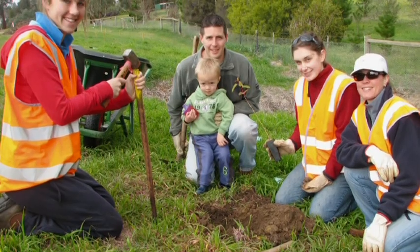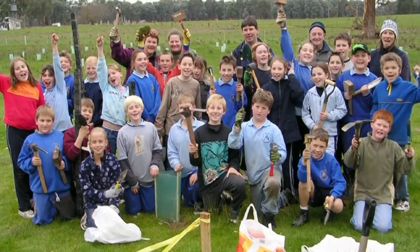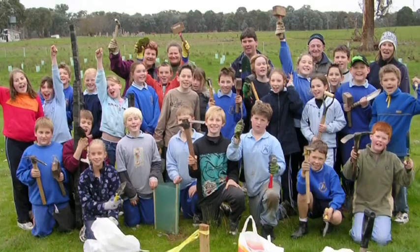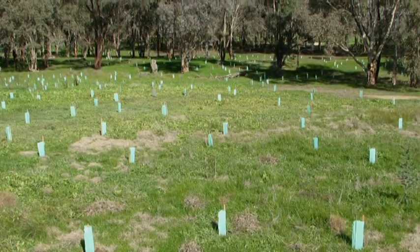We've also been part of the Planet Ark tree planting days since it began in 2000. Students from Baranduda Primary School, Frayne and Trinity Colleges, all participate in our National Planet Ark School Tree Planting Days.